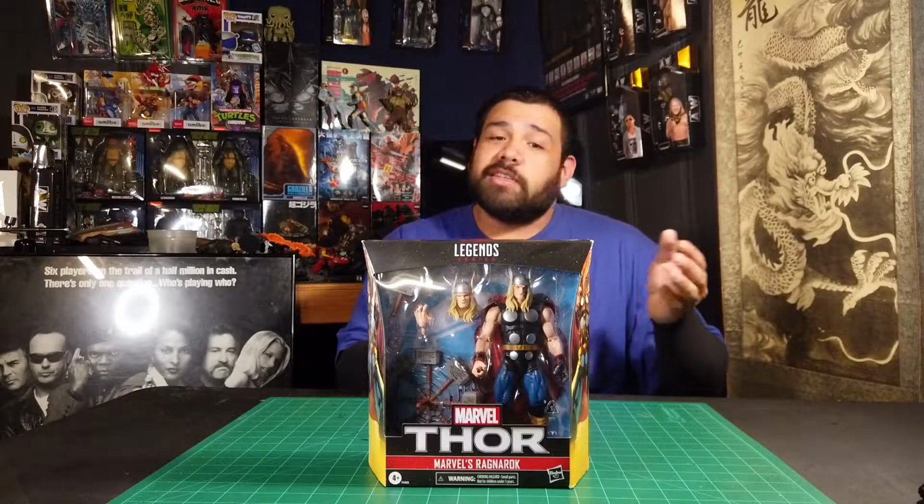I'm very happy that this Target had it, because every other Target that I went to did not have a single Marvel Legend, guys. It's kind of hard to find Marvel Legends these days, but it's very easy to find DC Multiverse stuff. That's a weird balance in the toy aisle. But I'm happy to pick this one up. If you're a fan of Thor, or anything Asgard, I suggest you pick this one up.